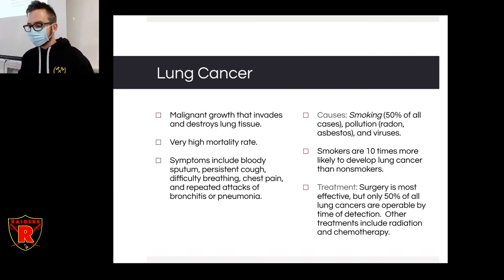And what happens in the case of asbestosis? Asbestos is a mineral. It's like a little tiny crystal.